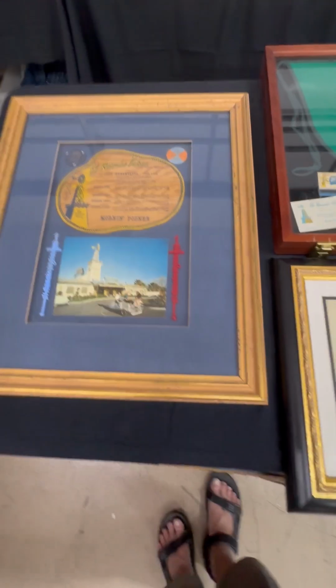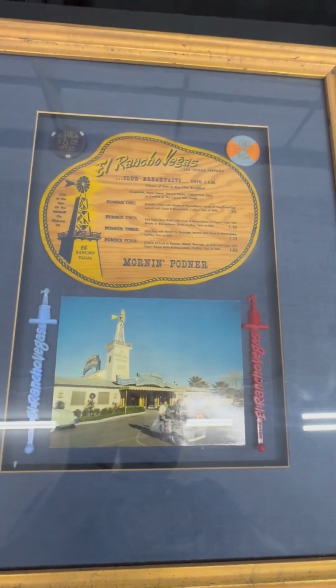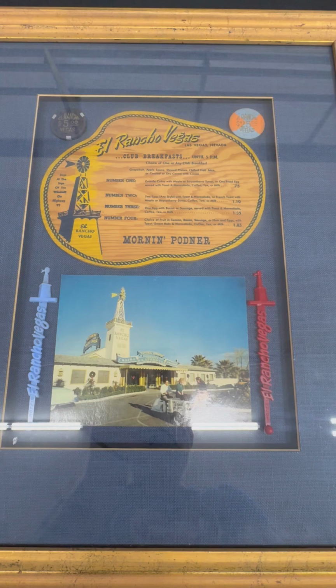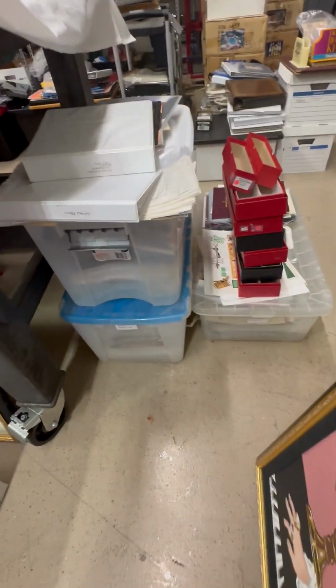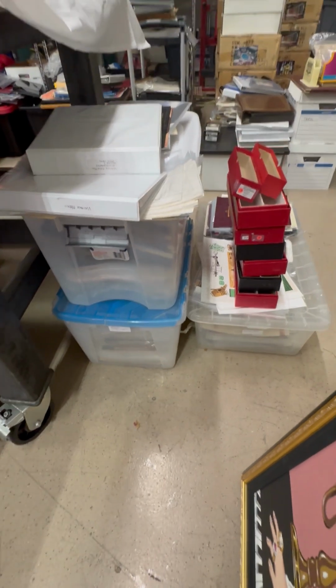Another spectacular piece is this wood menu, the breakfast menu, and I believe it was from 1949 to 51. This is a wood menu. There's only 2 or 3 known to exist, and we have 2 of them in the collection. I don't know how you value that. We actually, as a matter of fact, have thousands of vintage menus from Vegas, which are unbelievable.